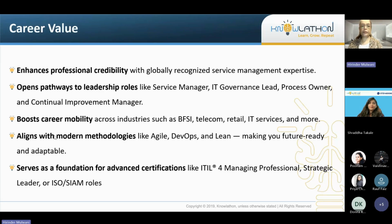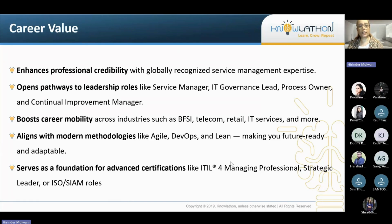Now, what kind of value ITIL brings to your workspace or to your professional life? It is useful when you want to show your domain expertise, when you want to show your knowledge, when you want to bring or make a difference to how IT functions in your organization. So, of course, professional credibility, you get certifications, you can get a badge from ITIL and people cert that you can display in your signature or you can put it on LinkedIn. So that is professional credibility.